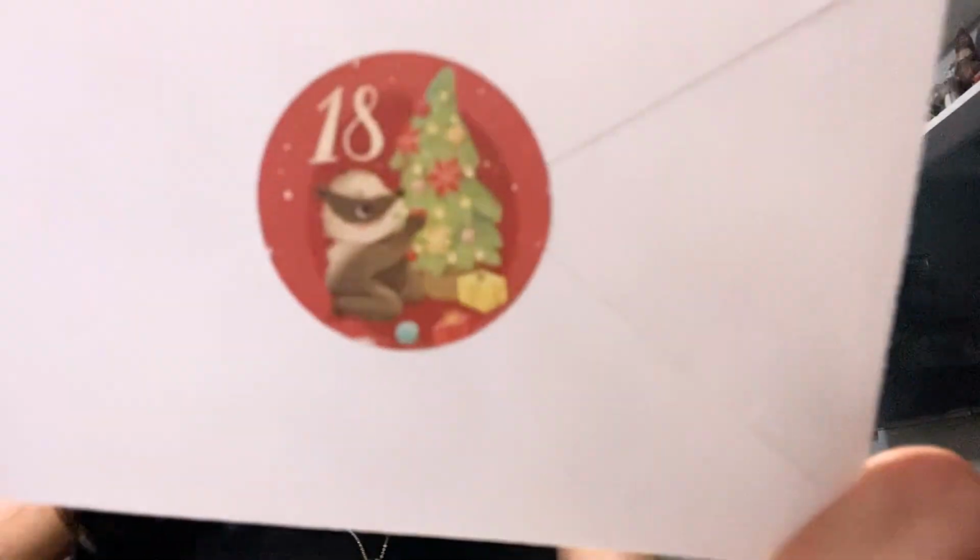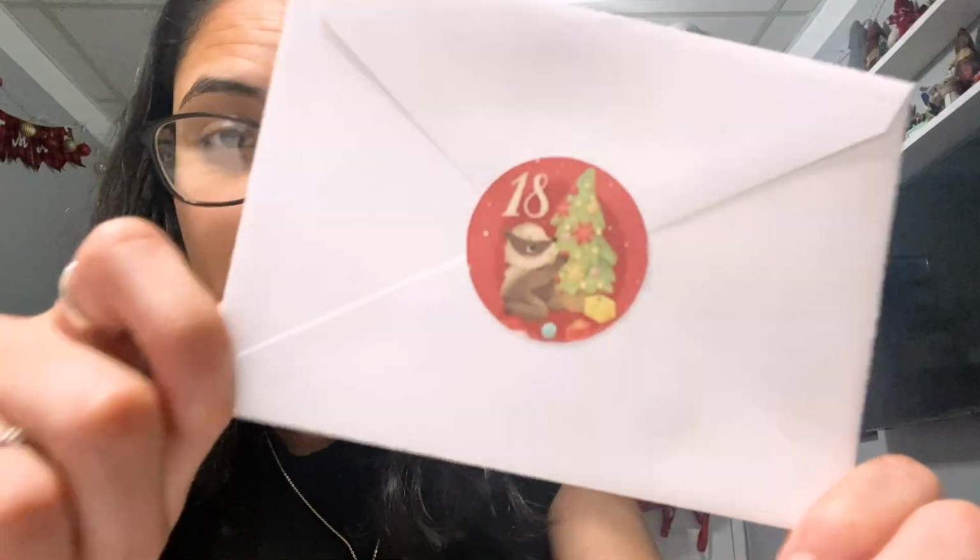Moving on to Pineberry paper. The little sticker is a little Christmas tree and a little raccoon or a badger, something like that. It's still really, really cute. So let's open this one up and see what we got. Oh no, I ripped it. Let's see what we got in here.